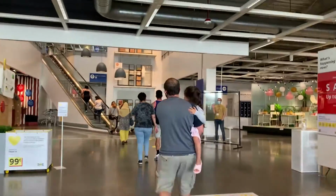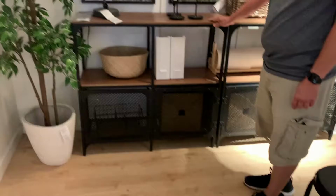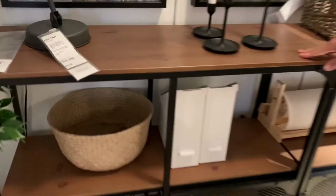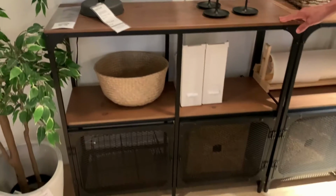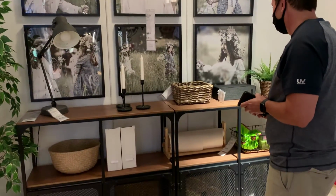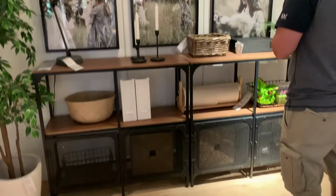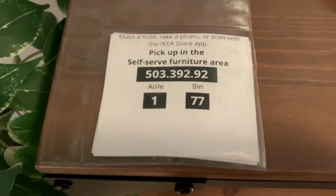I'm so excited to see all the things they have. And this is how the welcoming was. One of the reasons why we came to Ikea is because we need a new table for our new entrance. And this looks like the right one for us. This is how it looks in my place now. And it's only $54.99, better than Amazon. Here's the number and also the aisle.